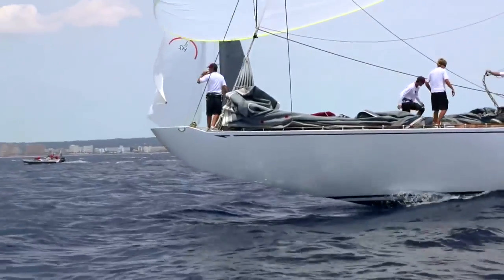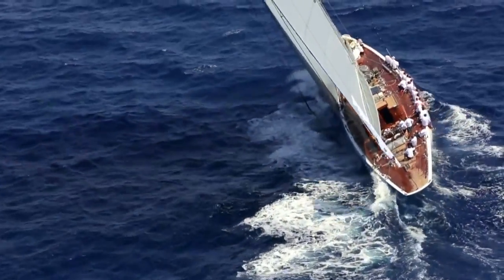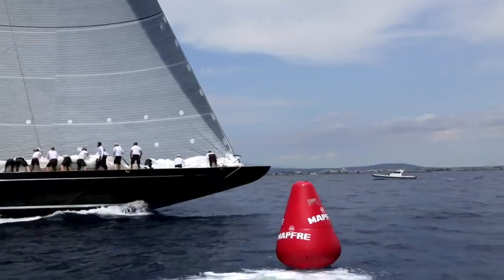First top mark, we were just behind Ranger. They just sneaked ahead of us. You have a choice, you can go left or you can go right. They took the left one, we took the right one, and that was the winning move.